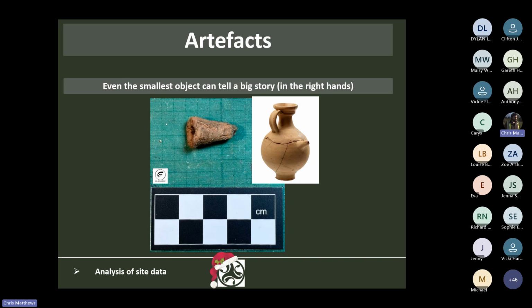But interestingly, what they were also able to point out to us is that this is a type of vessel that's almost exclusively found on military sites. So either we happen to be an odd one out and we have one that has been found within a civilian context, or have we got some form of direct activity associated with the Legion at Basingstoke?